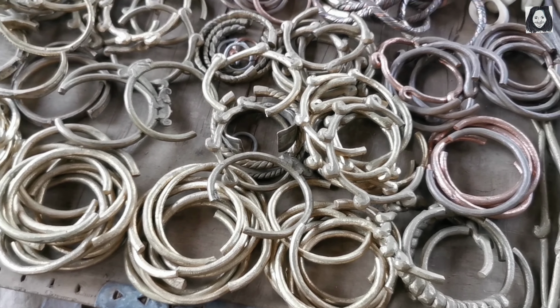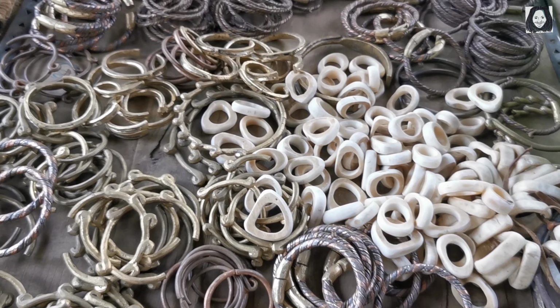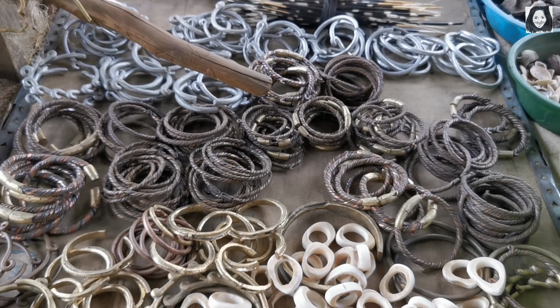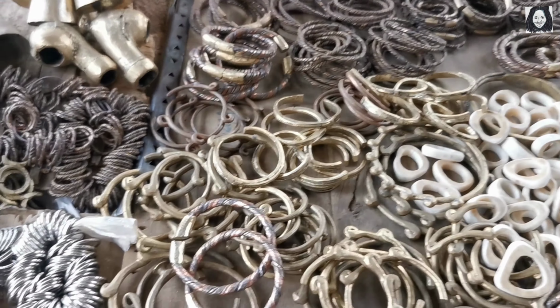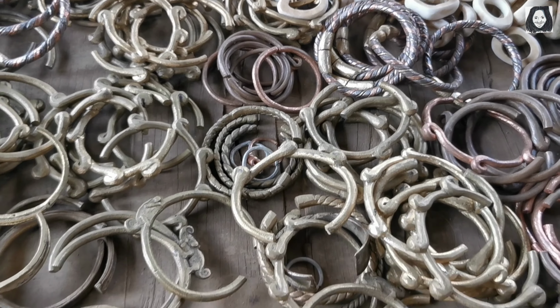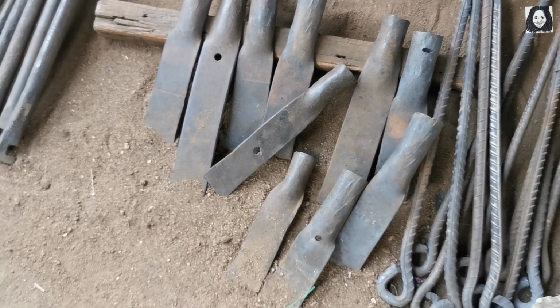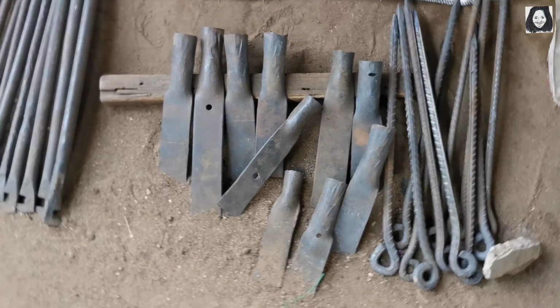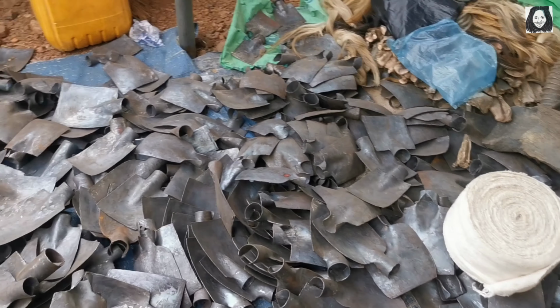Traditional jewelry, bracelets made from brass, bronze, copper, and bones. Those ones there, I think they are made from aluminium. These tools are used for digging. Digging tools, bending tools, and more hoes. Hoes and hoes and hoes, the hoe blades.